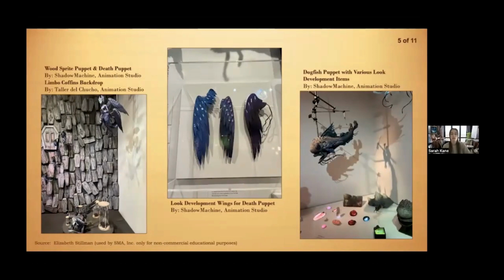For example, in the middle, you can see they had to build several different types of wings for the character Death, which is a sphinx-like creature, because they had to consider how many feathers would have to move with the wings. On the right, the dogfish is an ancient creature. The silhouette was based on old maps of sea serpents. And around the dogfish puppet, you can see the kinds of reference materials that the designers and puppet makers used.